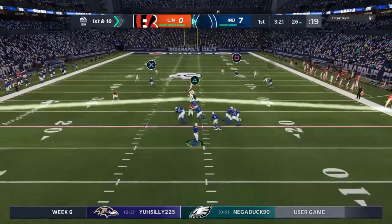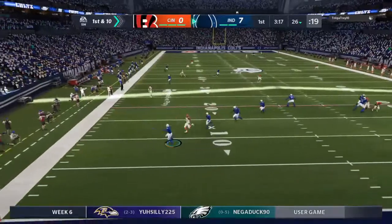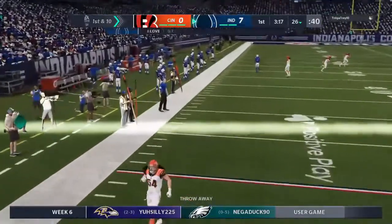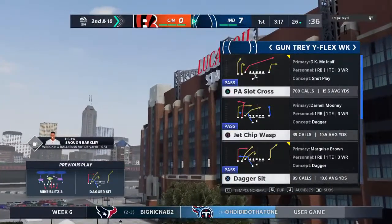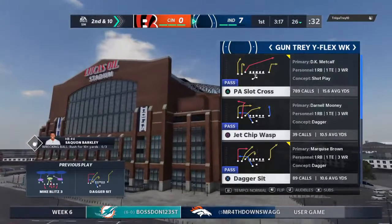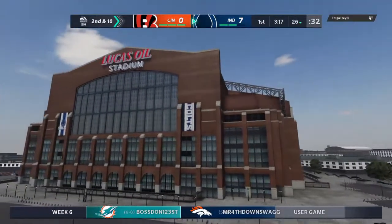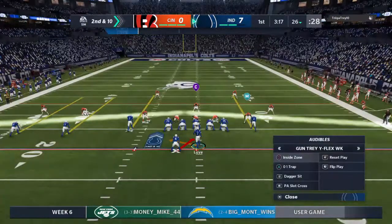On 1st and 10, Love. Dancing to his left. And he just gets rid of it. Throws it away. The wise move there. Looked like nobody open. Now 2nd down. So much for the best laid plans and best designed plays. That was good coverage along the sidelines. No place for that one to get in there. It sails incomplete.